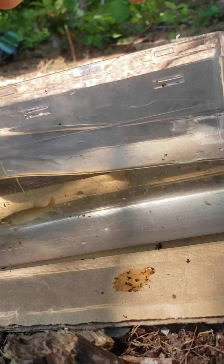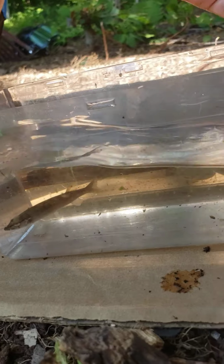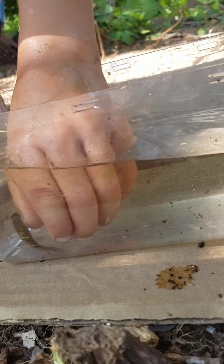No? I think we should release them into the main lake, because I think they're trapped in there. No, you won't. They're not trapped.